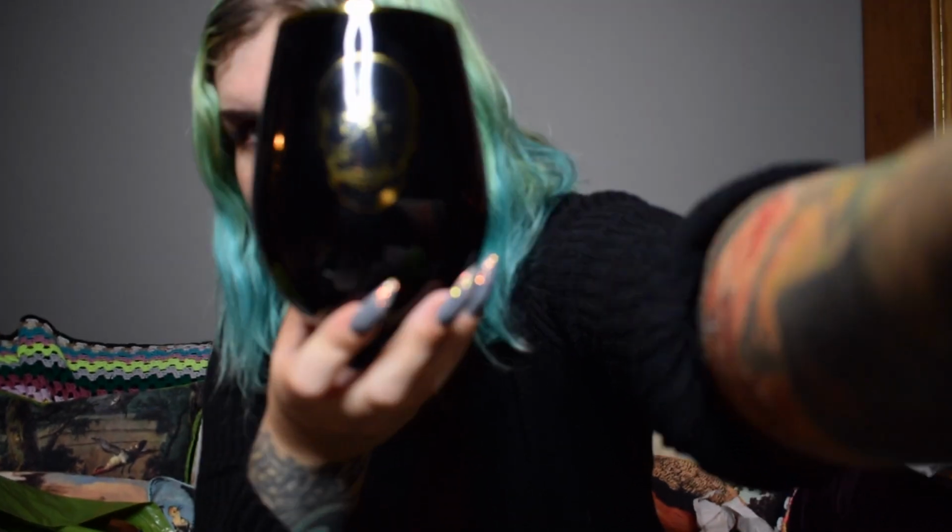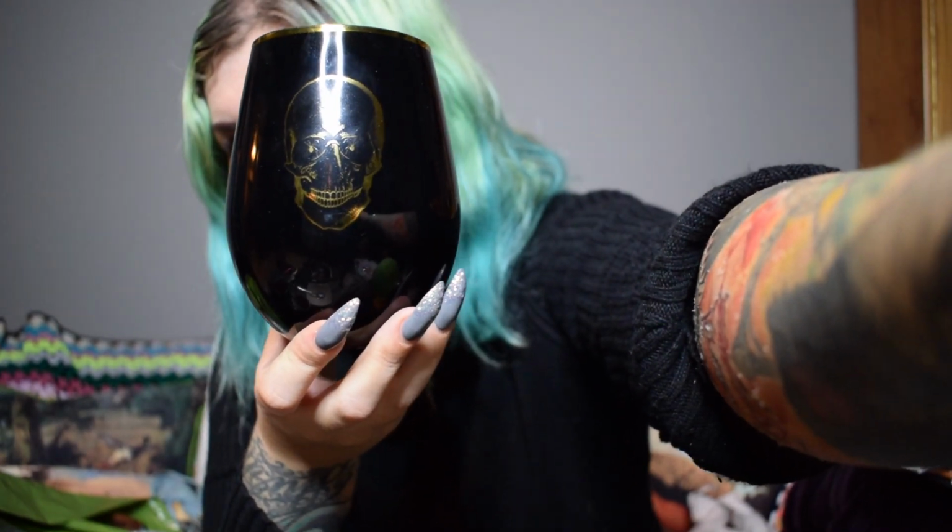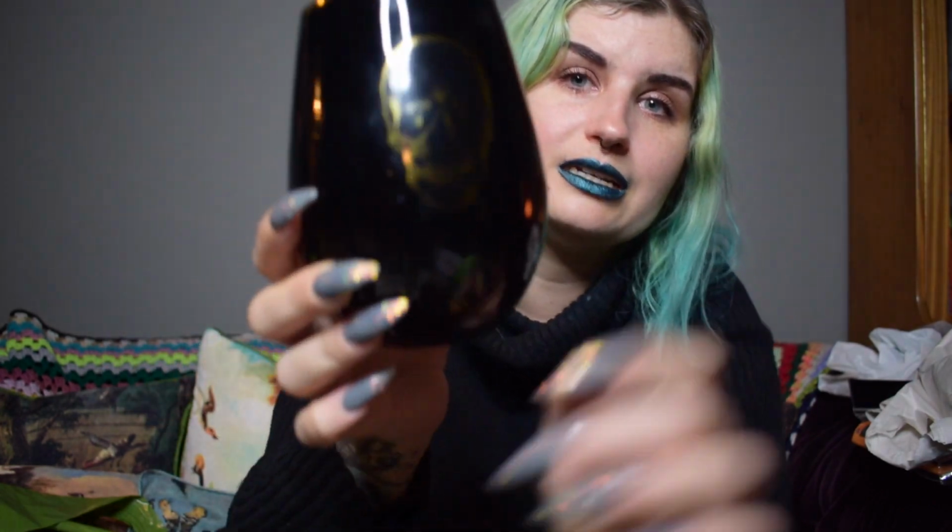So I saw these on a shelf and I thought they were so pretty. I don't know if the light behind is gonna show that up that well, but they are wine glasses and they've got gold skulls on them and gold rims. And I just thought they were so nice. And we've got one wine glass and then the rest, like a margarita glass and a beer glass. So I thought this would be quite nice to replace some of our non-existent wine glasses. So I did get two of those.